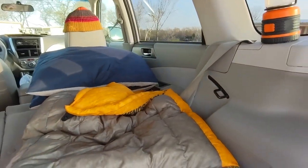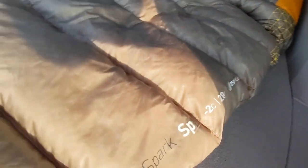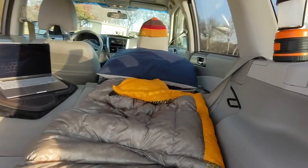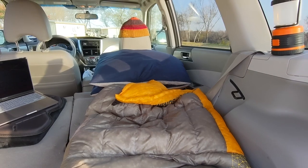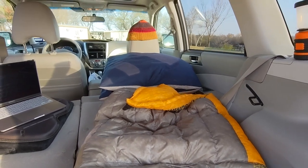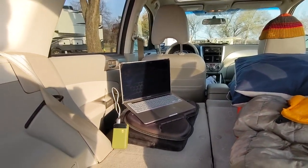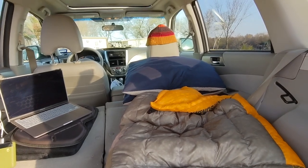I've got a Therm-a-Rest sleeping pad and an awesome sleeping bag. It's rated here. And they are not cheap, but you know what? If you're gonna go out in the cold, you better spend some good money on a quality sleeping bag because it's definitely worth it. And I've got my laptop there and my charger, but it's pretty dope, pretty easy setup.